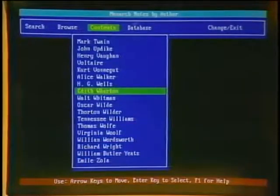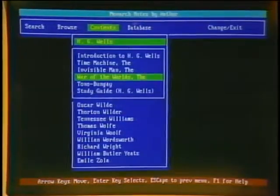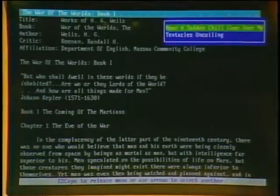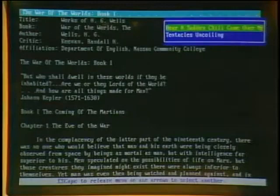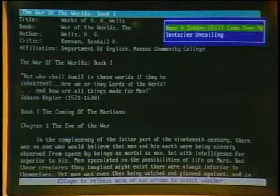Sure. Well, let's take a look, you'll see there's a lot of authors here. Let's take a look at H.G. Wells and The War of the Worlds. There's book 1 and book 2 of this. And I'm going to bring up a quote that we have on here from George Kennedy, who's one of the actors doing a speaking part. A sudden chill came over me. So it's more than Monarch Notes the books. You can actually hear some of the lines from these stories. Yes, we have many passages spoken, well-known passages, and there are hundreds of illustrations, many in color as well.